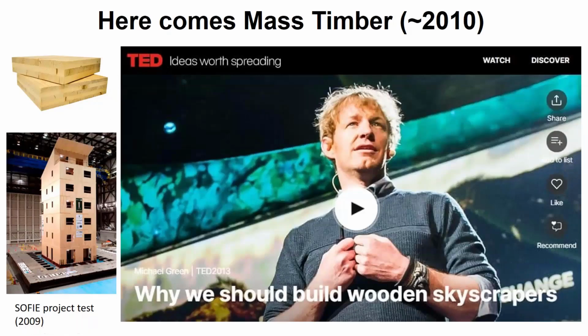And also, yeah, this talk, if you haven't seen it, it's great. It's a TED talk by Michael Green, which actually introduced me to the perspective of mass timber. Why we should build wooden skyscrapers. So the potential, we can build taller now.